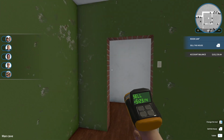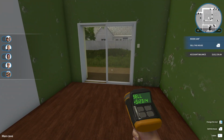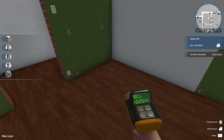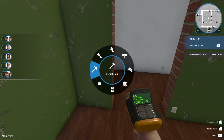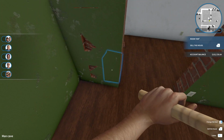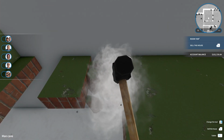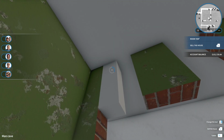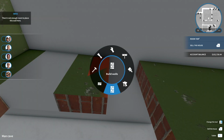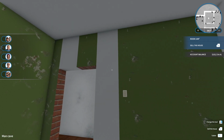I think if we move the door over just a little bit further over here, that'll give us a little bit more space in the actual bedroom. Maybe we can fit a slightly bigger bed in here. So let's smash this wall out. Just these 2 here. We can leave 2 of those lintels and take down these 2 here. Perfect. All right, let's add 2 more lintels over here and then get our big walls, and we can put 2 walls right here. All right, looks good.